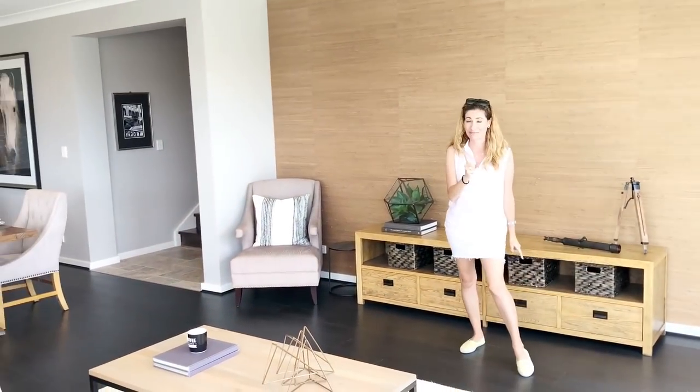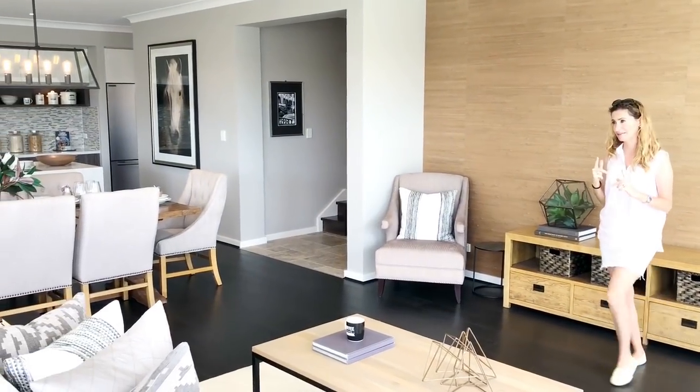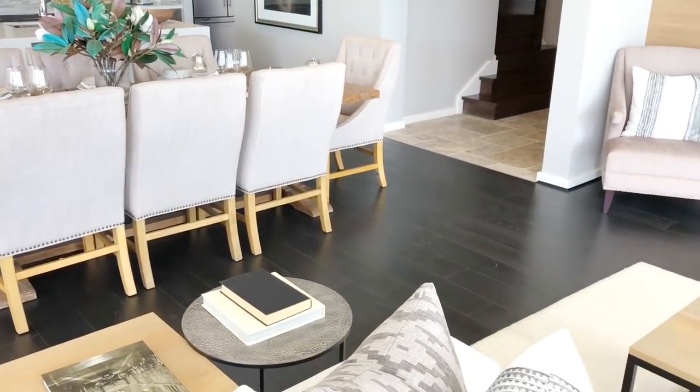And that's the number one thing that I love in homes, all the natural lighting coming in. And this house has it. So take a peek around and have a bit of a look.